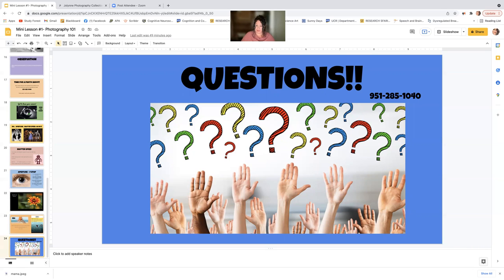Okay. That's your assignment for this week: to think about those ingredients and start to incorporate them into the pictures that you're taking. It'll become second nature pretty soon.